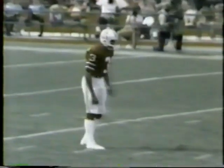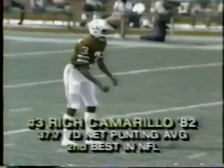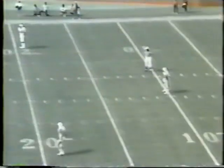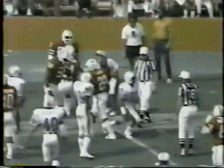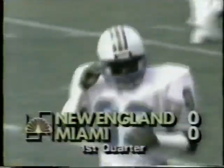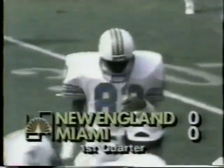4th down, kicking is Rich Camarillo, 47-yard average. Two great punters here today, Camarillo and Roby for Miami. Mark Clayton is the deep back on the return. Not a lot of pressure, good kick. It'll hang in the wind just a little, taking it to 7, he's to the 10. Heads for the sideline and is rolled down at about the 15-yard line. Brian Ingram was the first man to get to him. Andre Tibbett was also there. So we have no score, and we have almost 12 minutes still to play first quarter.